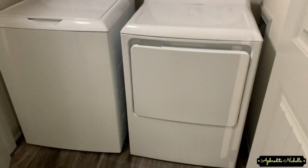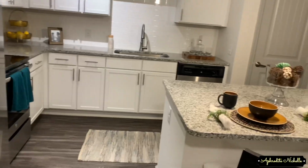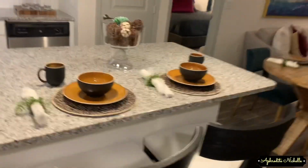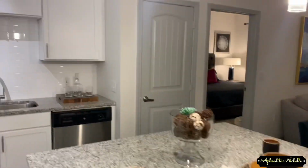I actually have the same appliances in my unit right now at my own house, but these farm style doors are really gorgeous. The water heater is to the left. That door is locked and remains locked. The washer and dryer is included, as well as all of the appliances. Beautiful white backsplash, tons of cabinet space, small island, and the dining room itself is actually right here where you see that table in the center.